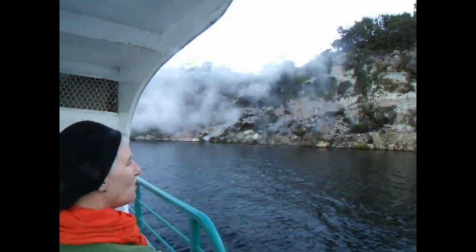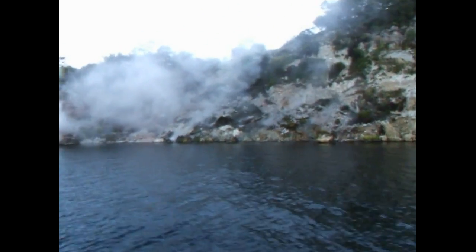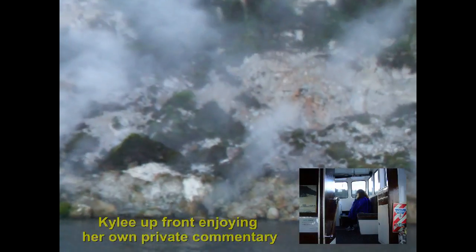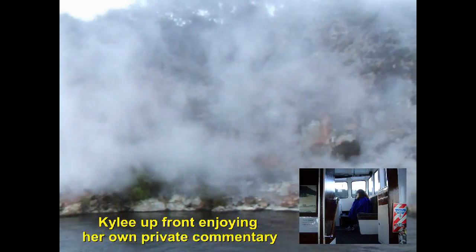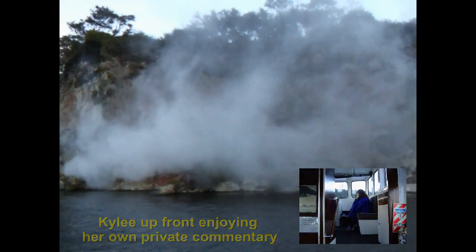gas vents. Look at the rock. I know, look at that. Check the green and the... It's a pity it's not got any sun. I hear it again. Can you hear it, Kylie? Oh, it's bubbling up over there, look. So it is. Look at it bubbling up. Wow.